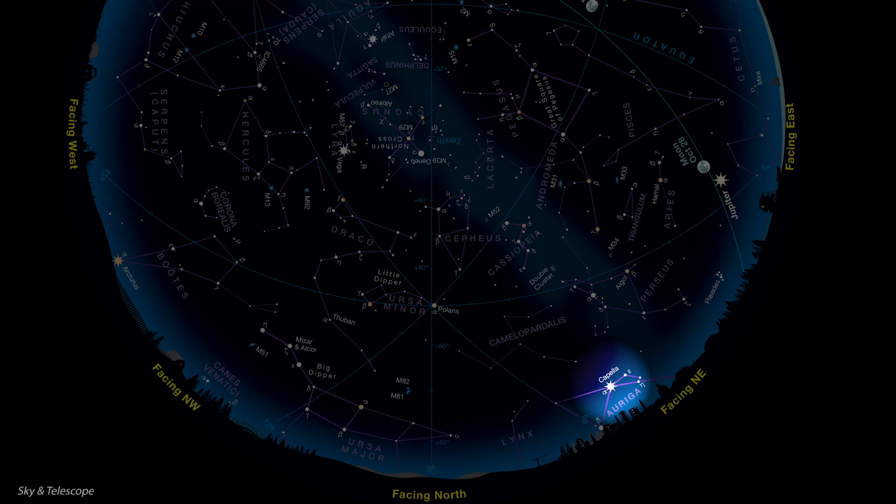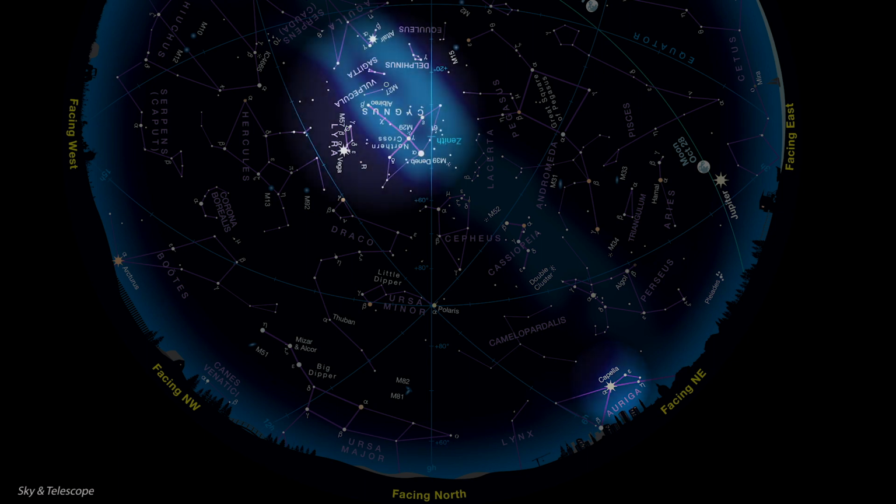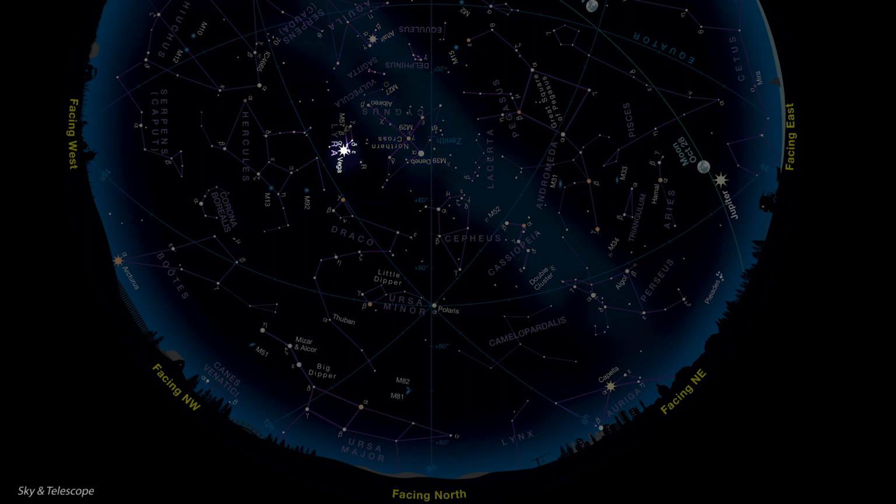Now swing your gaze up, way up, to overhead. You should see the 3 widely spaced stars of the Summer Triangle, which measures about 2 or 3 fists on a side. The corner of the triangle farthest west, nearest the direction of sunset, is marked by Vega. It's the main star in a tidy constellation called Lyra, the lyre or harp.